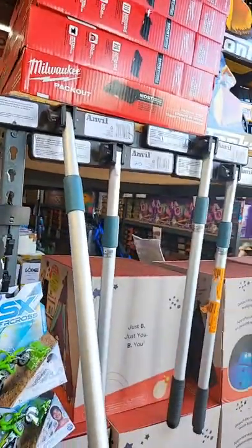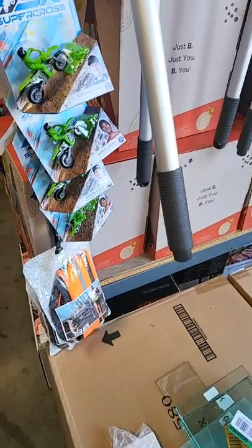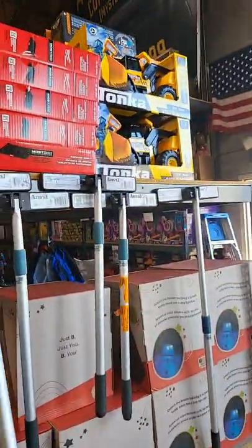So if you have a shop, have a garage, you just have stuff you drop on the floor like me and have a hard time picking up, grab one of these and keep it at home. And if it's metal that can be picked up by a magnet, you can use those puppies to pick it up. Tonka toys up top there.